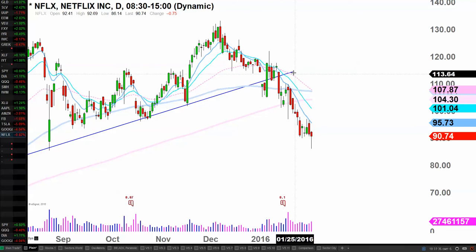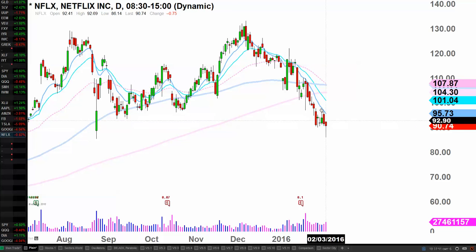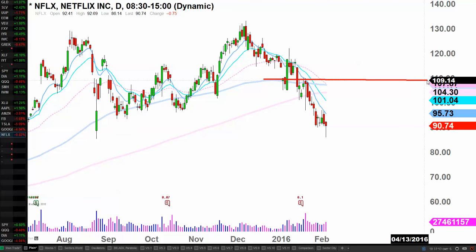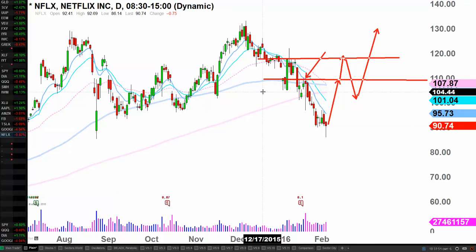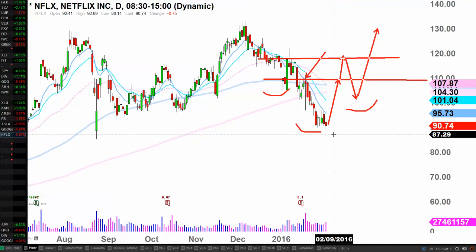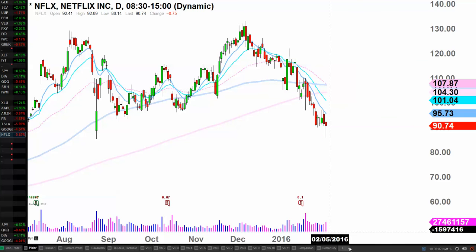If you want to go long on Netflix, what I like to see is probably something like this. This is resistance there, with all these moving averages. So go up, even here, somewhere here, or here, and then pull back and then do that, creating an inverted head and shoulders. A lot of times that's how the market likes to reverse. Remember I taught you guys that all an inverted head and shoulders is, is a higher low and then a higher high. So that's how I would approach it.